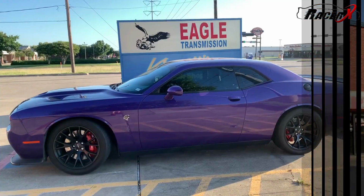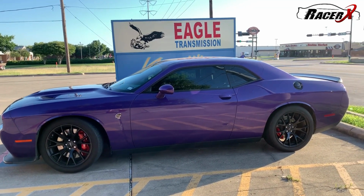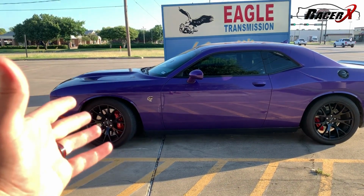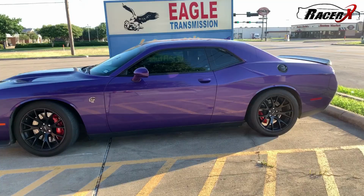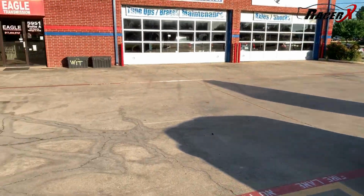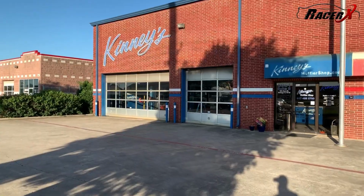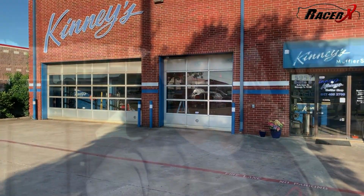So one quick item of note, Kirk, the owner of Kinneys, actually drives a Hellcat, which I think is just awesome. His wife has a Hellcat too, so I know he's sneaking around up here. He's here somewhere. He's probably in there doing some paperwork or something. Obviously, we know they don't open for another probably 20 minutes or so, so I'm just gonna hang out. In case you guys are curious, yeah, I'm sitting here waiting my turn patiently.